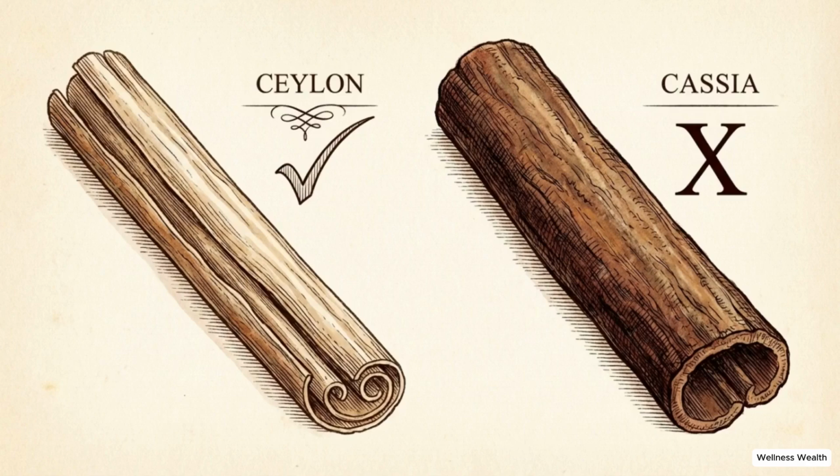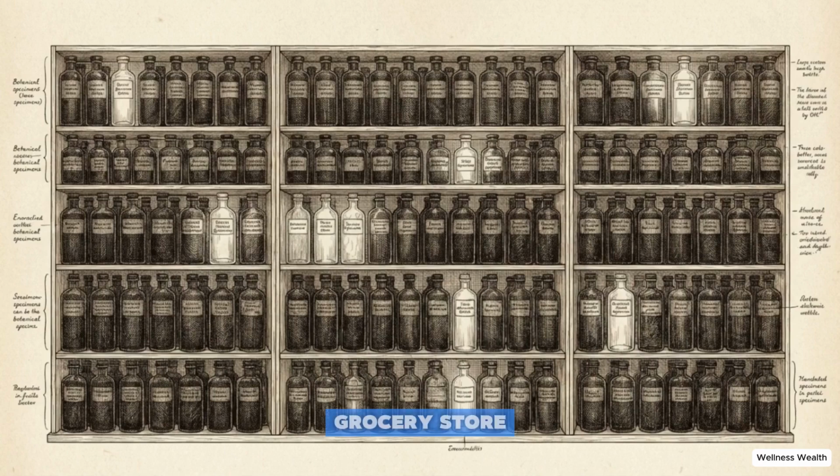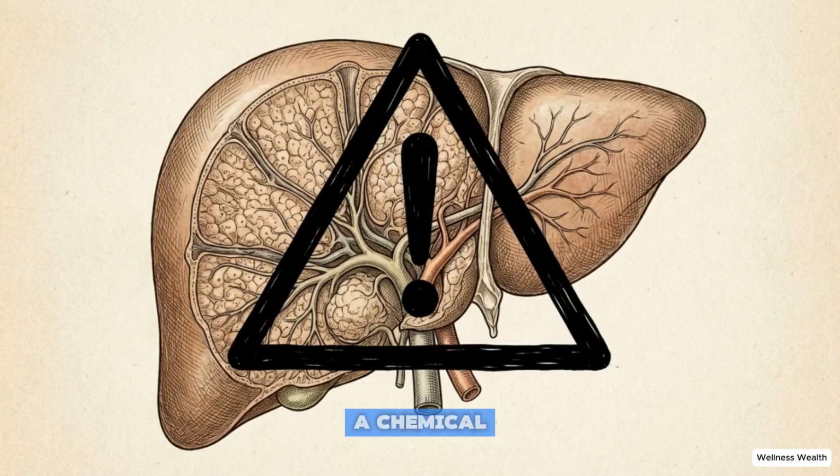There is one critical safety rule. You must use true Ceylon cinnamon. 95% of grocery store shelves stock cassia cinnamon, which contains high levels of coumarin. Coumarin is a chemical compound that can cause severe liver damage in older adults if consumed daily.